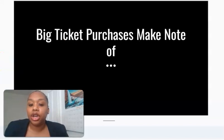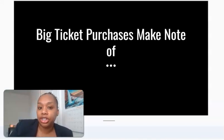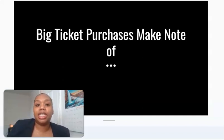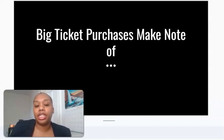Okay. Next thing, you're going to make note of any big ticket purchases. This is going to be very helpful for calculating depreciation or interest expense for you. If you have acquired a loan during 2023, you want to make sure you have an amortization schedule for the loan, because it's going to help us calculate the interest expense that you've accumulated throughout the year. Okay. So make notes of any big purchases that you made. If you've purchased computers, if you purchased vehicles, if you got a loan for your business, you want to make sure that you have the documentation and the amortization schedule, because that interest expense is actually going to help reduce your tax obligation.